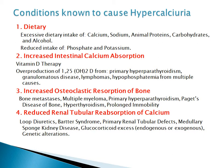A second condition known to cause hypercalciuria is increased intestinal calcium absorption from vitamin D therapy, or overproduction of the active metabolite of vitamin D, 1,25 dihydroxy vitamin D, from primary hyperparathyroidism, which would require surgical removal of the parathyroid tumor, or granulomatous disease like sarcoidosis, lymphomas, hypophosphatemia from multiple causes can all be associated with increased intestinal calcium absorption, and these are all treatable conditions.